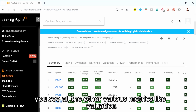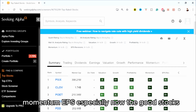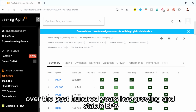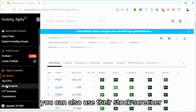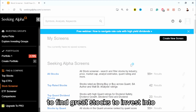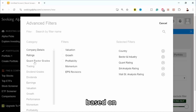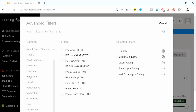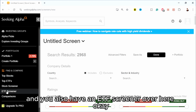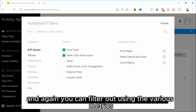And if you move over to the right, you see all the other various metrics like valuation, growth, profitability, momentum, EPS especially. Now the good stocks, the great stocks, over the past 100 years have had growing and stable EPS. Okay. So aside from that, under the premium service, you can also use their stock screener to find great stocks to invest in. And over here, you can click on advanced filters and then you'll be able to filter everything based on the various metrics. Okay, dividend yield, earnings, valuation, growth, performance, and you also have an ETF screener over here. Okay, and again you can filter using the various metrics.